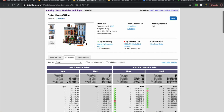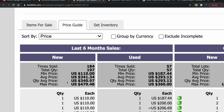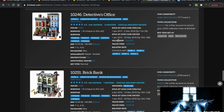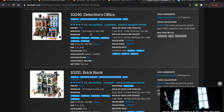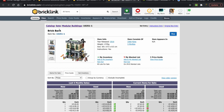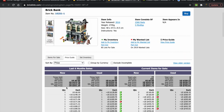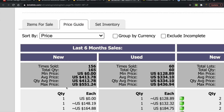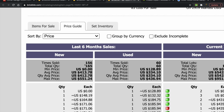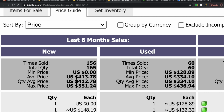So this one's average selling price is about $341, and for reference, the retail price was $160 for the Detective's Office and $170 for the Brick Bank. So the Brick Bank, as the name suggests, was a bit more expensive. Okay, and that one is, wow, $413. That's crazy. So again, that is the last 6 months of sales, but it looks like it's been selling well. 150 times on this one and 180.